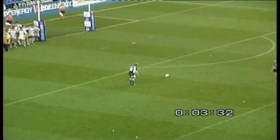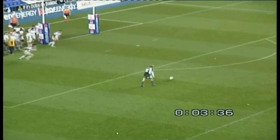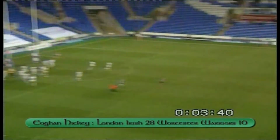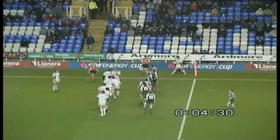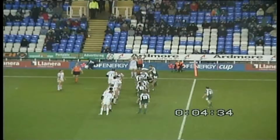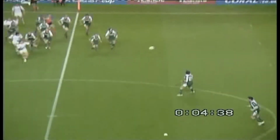Our conversion now almost in front of the post, just off to the left for Eoghan Hickey to make it 28-10. Strikes it right-footed, and through it goes. And London Irish now have a very comfortable 18-point lead. I think we may see still a lot of running from both teams, but I think the concentration levels will have to pick up for them to keep the skill levels up.